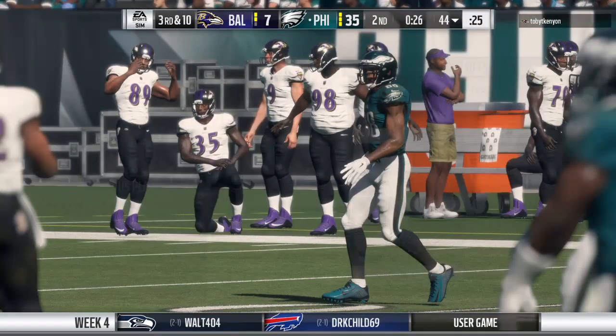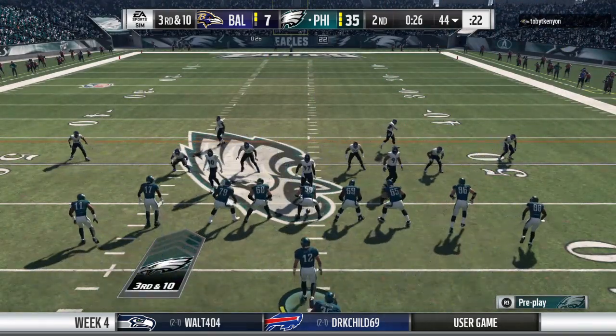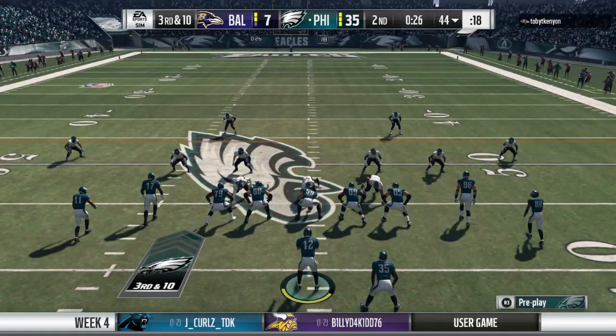I think you're right. The Eagles on 3rd down. They've been near perfect. 4 for 5 to this point. This is 3rd and 10. Now let's go. Green 39.